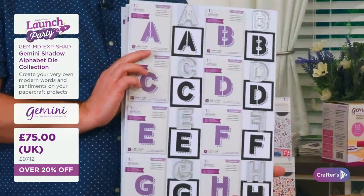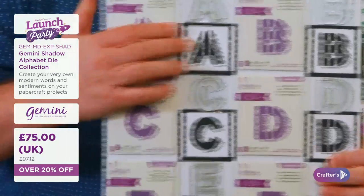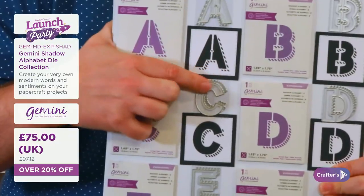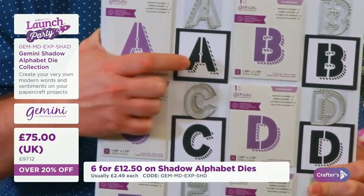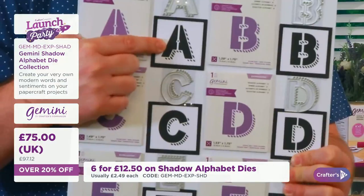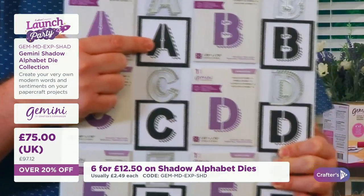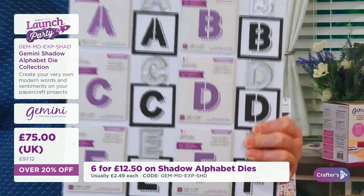So you can see you've got all the letters in here. I'm just going to bring it in a bit for you so you can see. I just want you to be able to see what you've got. So the die has cut the A out of the white layer, and then you've got that black layer of card coming through behind. So think about the different combinations. Think about glitter. Think about Centura Pearl. Think about mirrored cardstock, matte mirrored cardstock. How about mirror with a matte mirror over the top? I think you can be really playful with this.